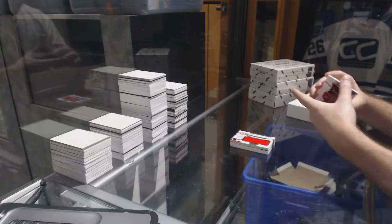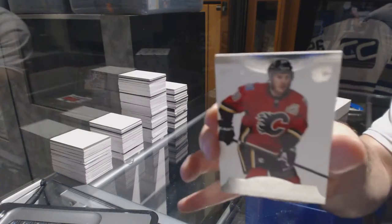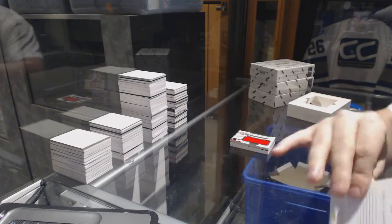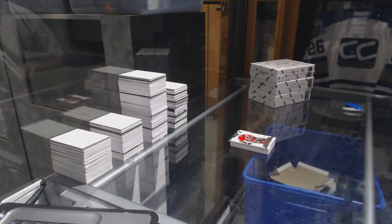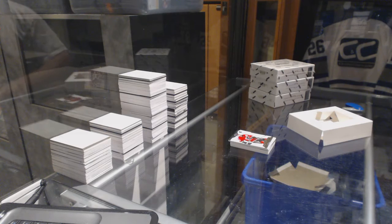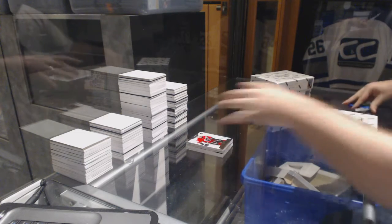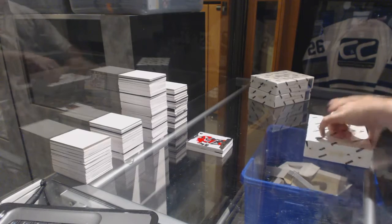And we've got for the Calgary Flames, 299, base card of Curtis Glencross. That's kind of funny, again, how the last spot mojo works. I don't understand it.